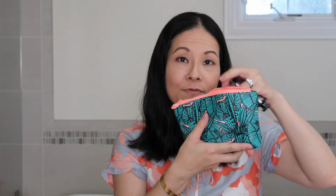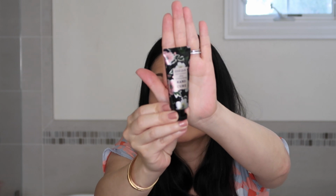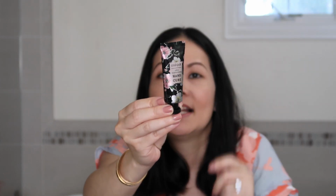So I'm just going to pull out the first thing here, and looks like it's a hand cure. It's called Oseki Ultra Moisturizing Hand Cure. Look at the packaging, really, really beautiful. And let's see what it looks like. I'm just going to open it up here for you. According to this guide here, it's an ultra moisturizing hand cure in Black Forest of Dreamlike Fantasy, it says.